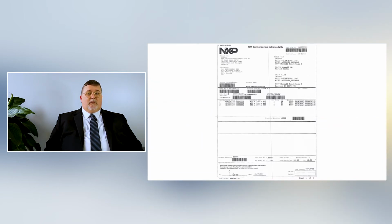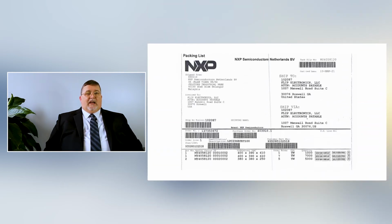Consider this CofC from NXP, for example. Just a quick glance at the document overall, you see in the top left corner that it self-identifies as a packing list. So does this contain the information that we're expecting in order to qualify as a CofC? Well, let's look closely at the header. On the right-hand side, you can see the ship-to address is to Flip Electronics, and it's being shipped directly from NXP Semiconductors, Netherlands.